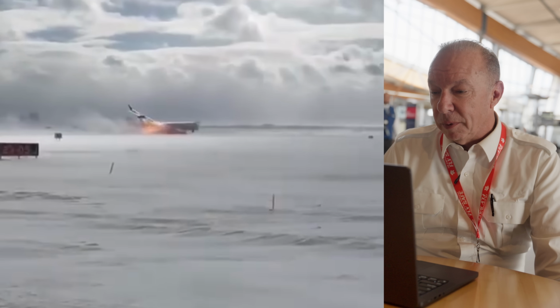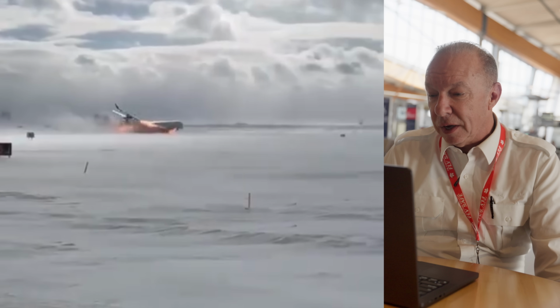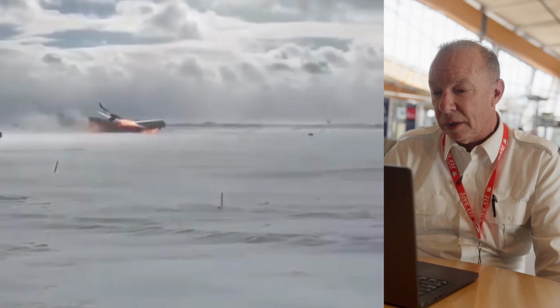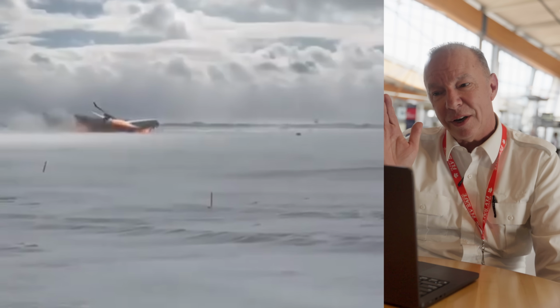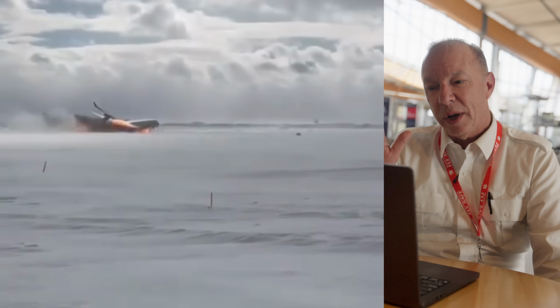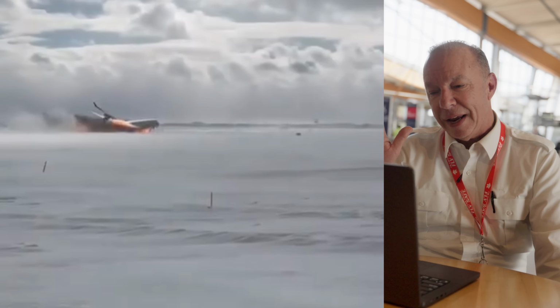A little bit more, a little bit more. Now you see the airplane lurch up a little bit. All right, and on the far side of the airplane, you see what looks like the tail of the airplane. That's actually the left wing. It's starting to come up and look like the tail of the airplane.